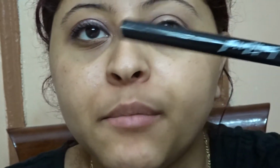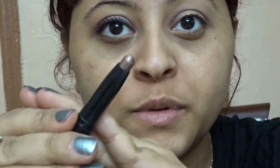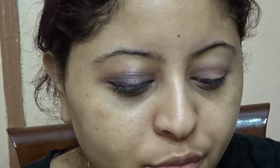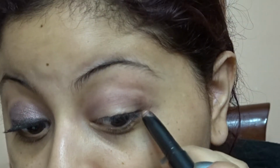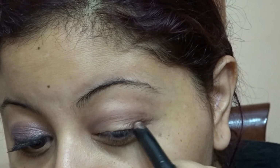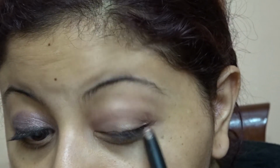So for my inner outer corner, I am going to use Beauty For Real shade Midnight Marathon. It's a shimmer brown color, so it's going to be like this. I'm going to use it for my inner outer corner. I think I'm gonna put it all over my eyes.